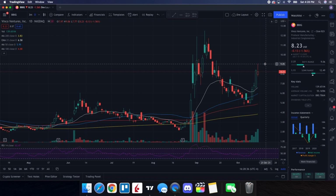I feel if we can get past this $9 level, then the next area to keep an eye on will be right here around $9.38. If we can break through $9.38, then the next area of resistance will be here right around $9.57, $9.59 and so forth. And getting past there will be this psychological area of $10. So keep an eye on that, $9 and $10. If we can get past these ranges, then that's when things can start going parabolic for BBIG.